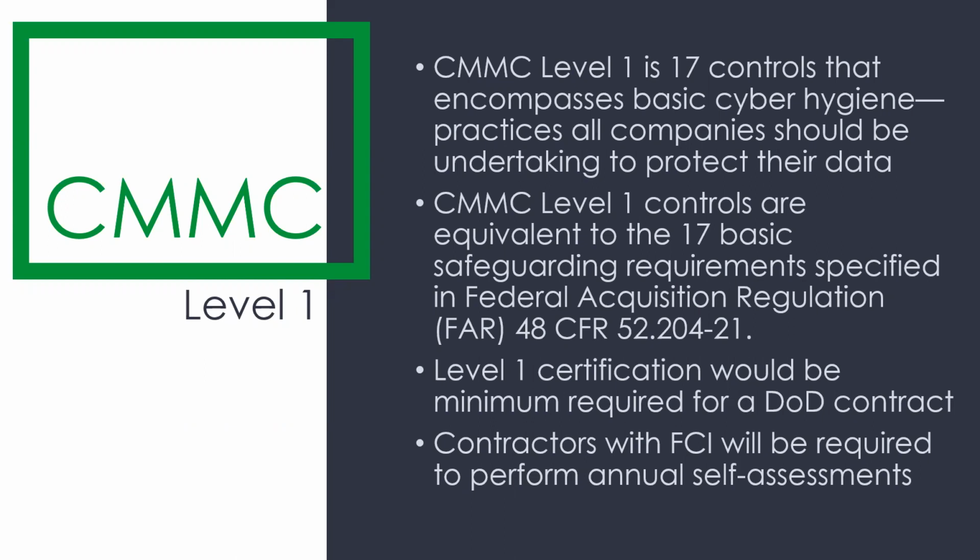To have a government contract with the Department of Defense, you need to be CMMC Level 1 compliant, and we're going to talk about what that means. All you need to do is actively do these things, and self-attest annually that you are doing them.